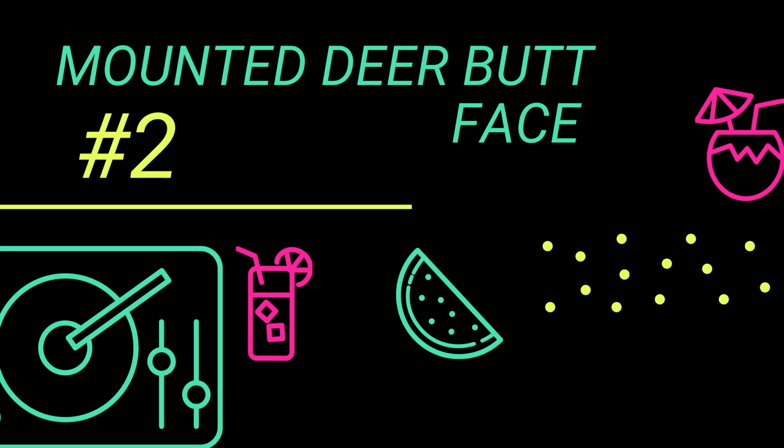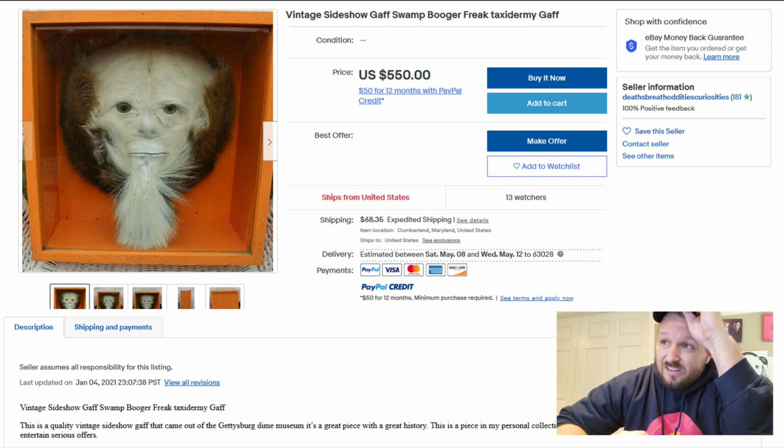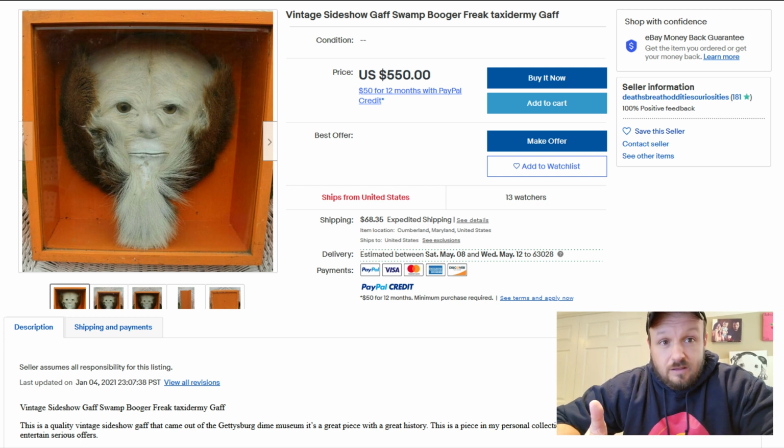And here's a close-up of his forehead, so you can see where that nice tattoo will go. Number 2, we have a mounted deer butt face. So not what he called it, but what it is. That is definitely the rear end of a deer, I believe upside down. So he calls it a vintage sideshow gaff, swamp booger freak, taxidermy, and then gaff again.